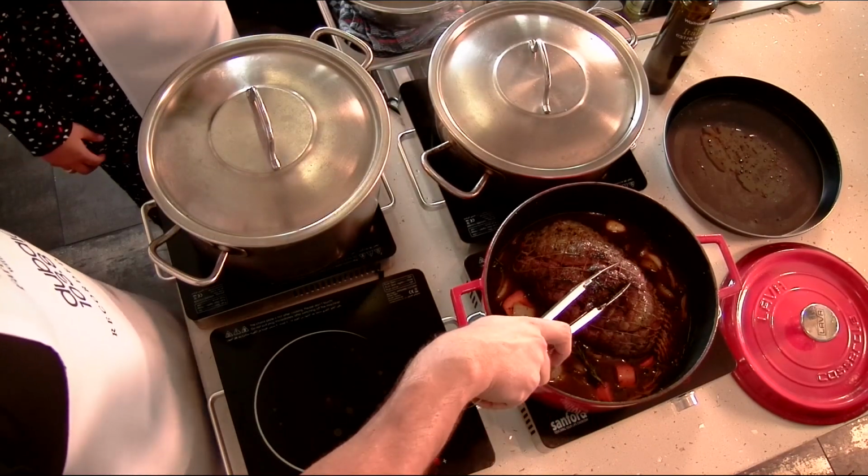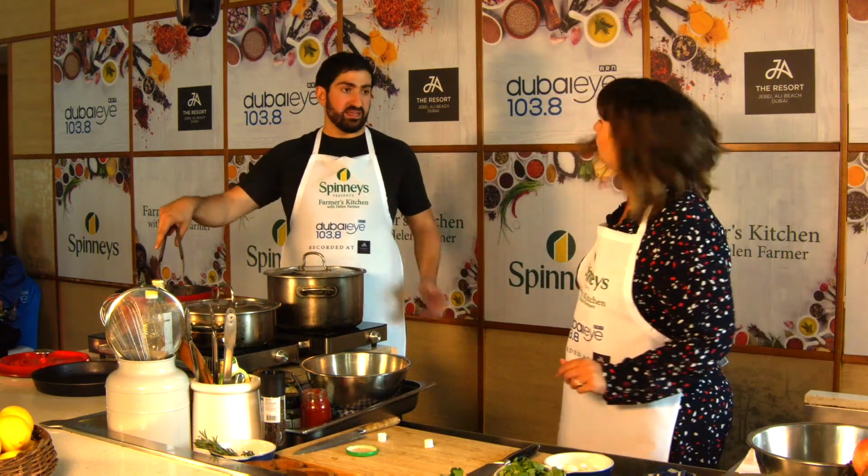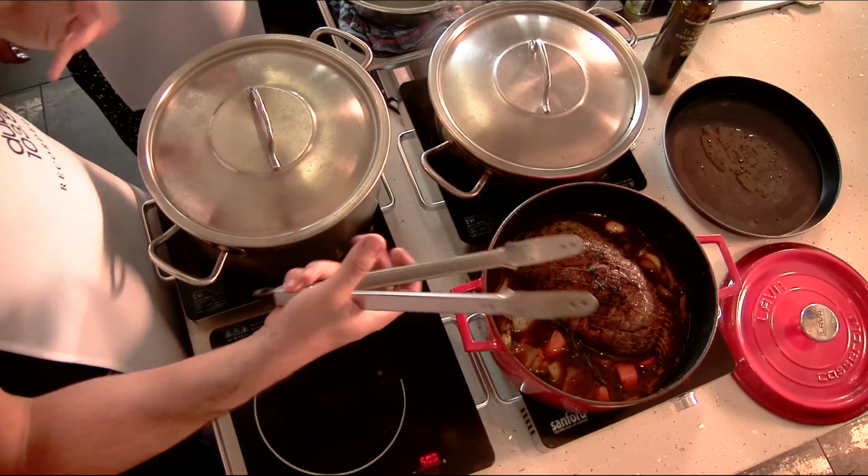Braising is basically cooking a protein in a small amount of liquid. Basically you're going to cover it up. It's going to steam the lamb. It's going to keep all the flavor inside.